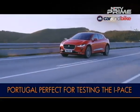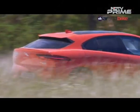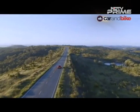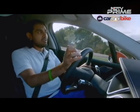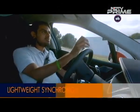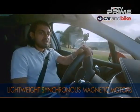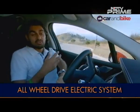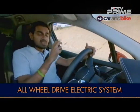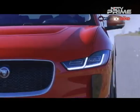Roads in this region are a good mix of smooth and rough, narrow and wide, making for an engaging drive. Jaguar engineers specifically and very purposely picked synchronous permanent magnet motors, because what it does is it gives you a lighter weight system. And remember, there are two motors, one on the front and one on the back axle, and two transmissions, and the combined weight of that drivetrain, both front and back, is 78 kilograms each, which is much lighter than what you've seen in some of the other cars.